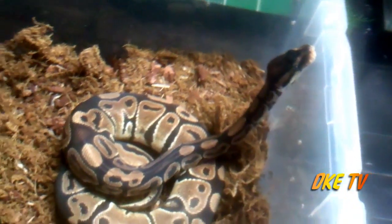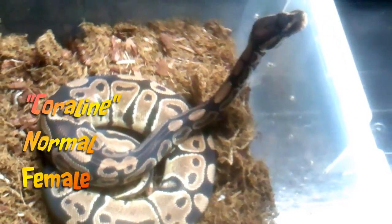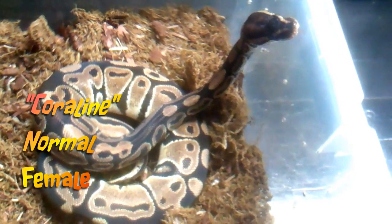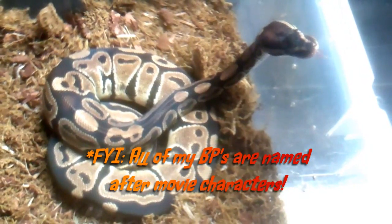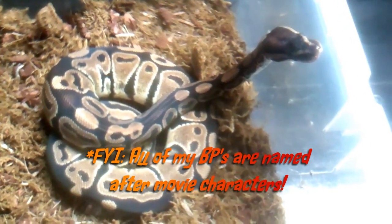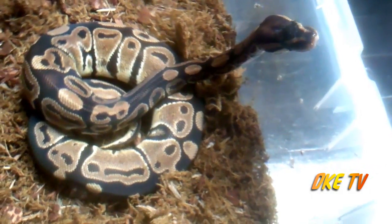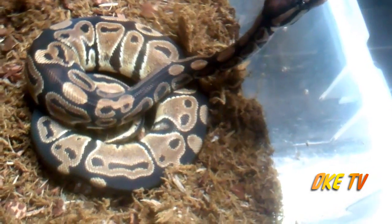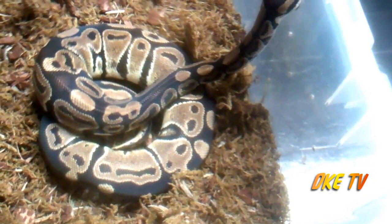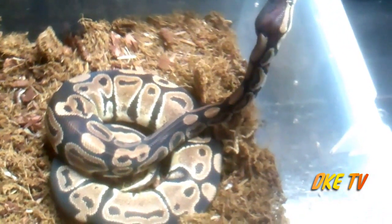Right here, this is Coraline. She is a normal ball python. She's the first one I ever owned. Got her at the St. Louis Reptile Expo from a really good dealer that I usually buy snakes from. I've had her for about a year. She's a 2013 hatchling, late 2013 hatchling. So she still got a little ways to go.